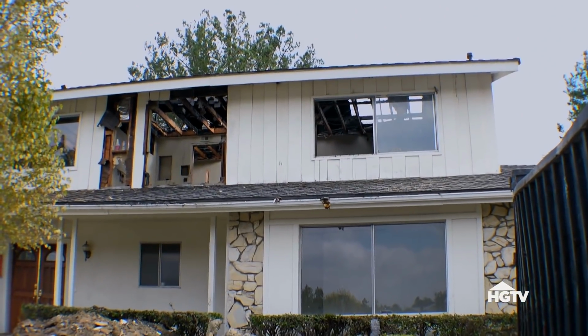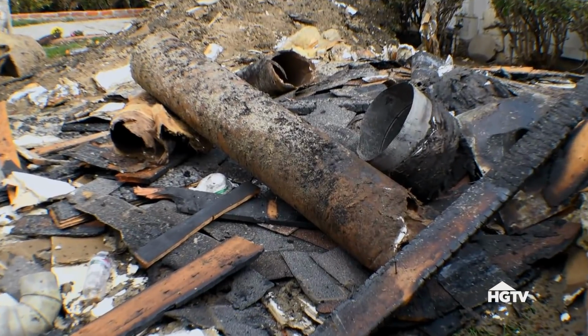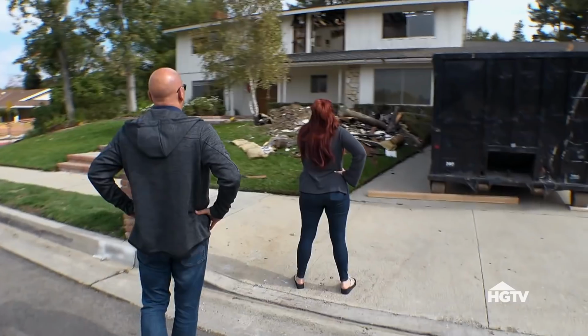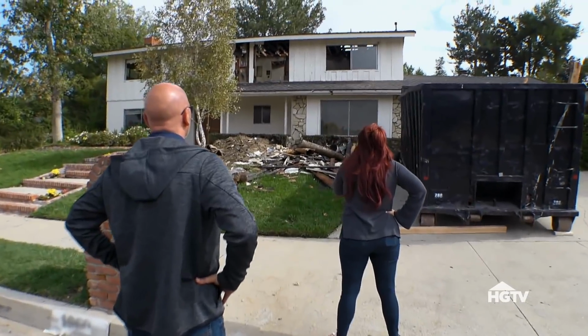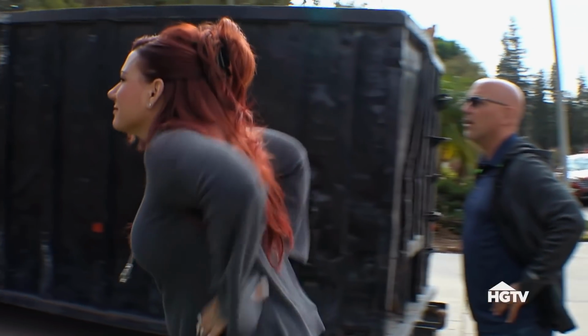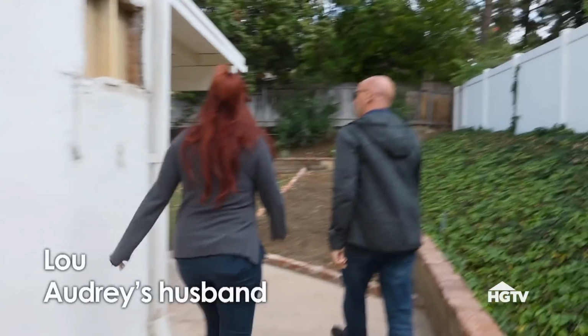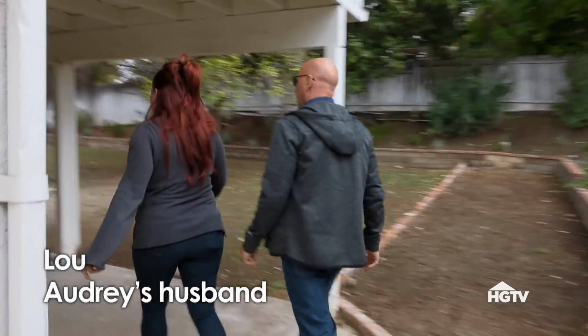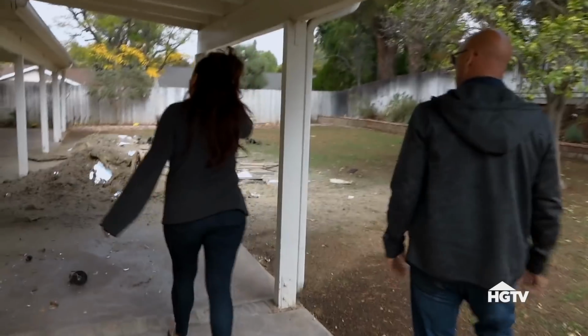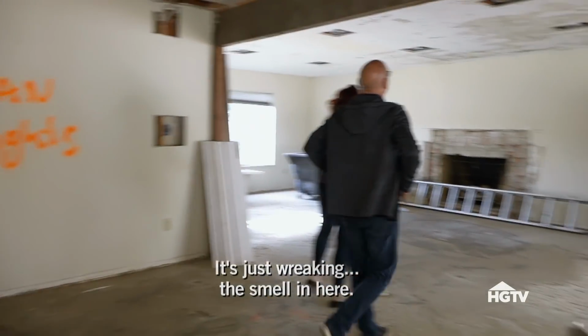So I got a phone call from the police department saying that there was a fire. It's the whole middle of the house. You can even smell the burn. Oh my gosh. Just reach, you can smell it.